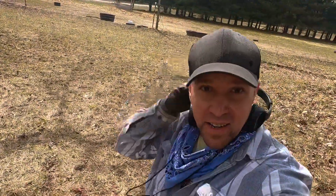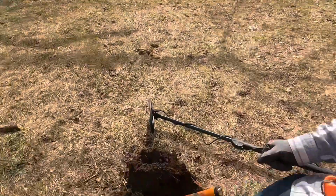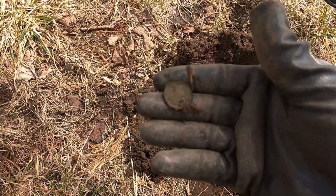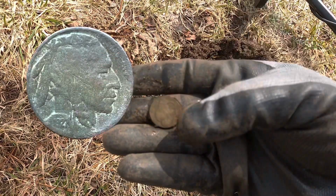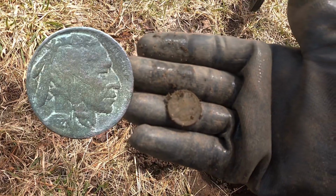All right, after we found that awesome bell, I'm real excited. Finally got a decent coin. I think it's just a buffalo, but we're gonna check it out. Where, can you see it? Right there. Sure enough. I don't know if we've got a date on it, but that is a buffalo. All right. We shall get on to the next signal.